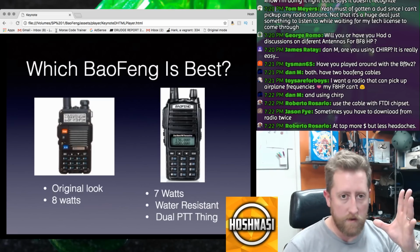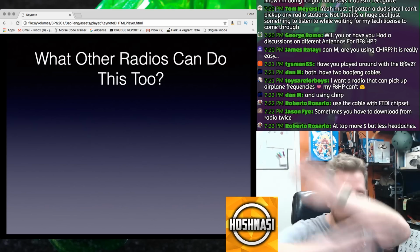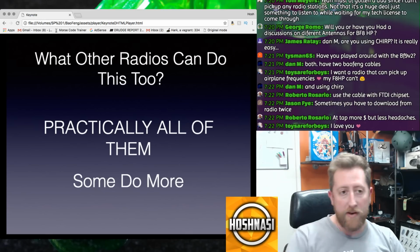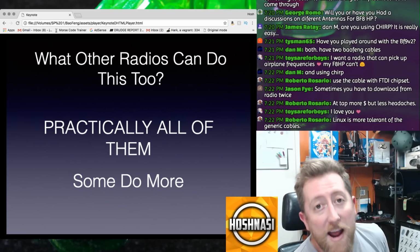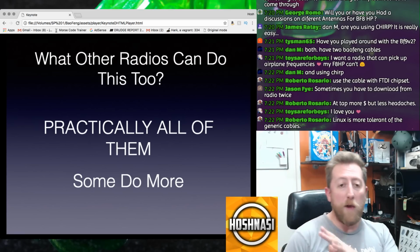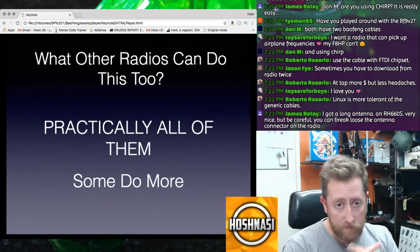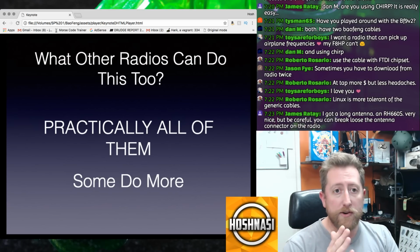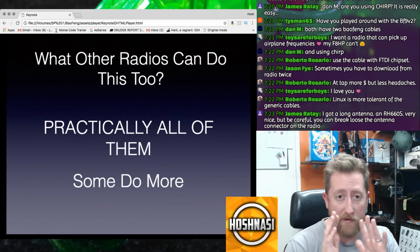So then, here we go. What other radios can do what the BaoFeng does? Here's the answer: pretty much all of them. And some of them do way more, and better. But you're paying for that capability. For most people, they're going to be fine just working repeaters and working simplex with their friends, and it's going to stop there.